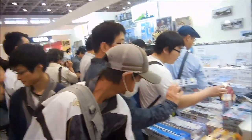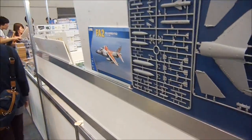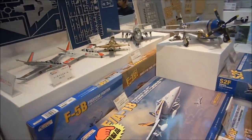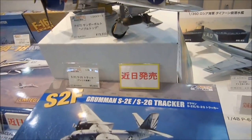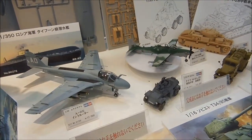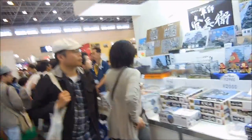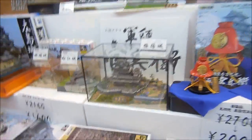So, oh golly. Whole bunch of airplane kits I can't even get close to. Jeez, Kinetic model kits. What country is Kinetic from? Italy. Lots more Hobby Boss. What else do we have here? Radio control cars, forget that. Doyusha is well known for their Japanese castles. These are rather difficult to put together from what I understand. So that's it for Doyusha.